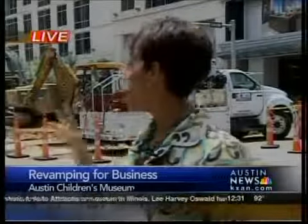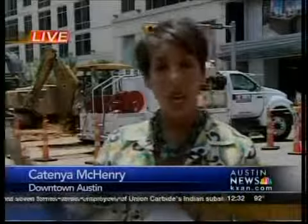So, like we said, the construction of the front doors will be going on from now through the end of the week. So come next week, instead of entering the Children's Museum from 2nd Street, you'll enter on Colorado Street. And then the city hopes to be done with their streetscape project by the end of July. And that's when the Children's Museum will move the entrance back to 2nd Street, because Colorado Street will be under construction at that point. Reporting live in downtown, Katina McHenry, KXAN, Austin News.